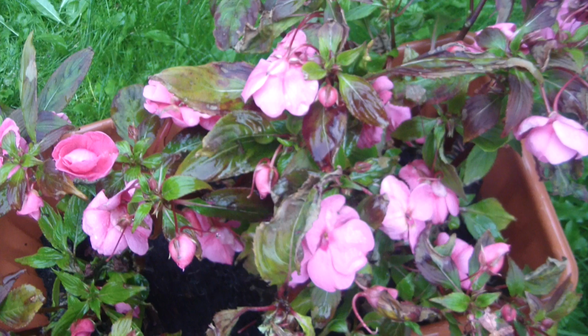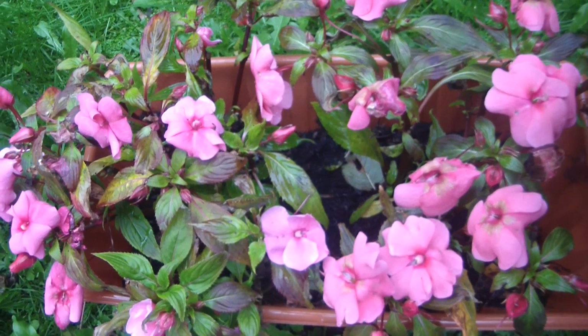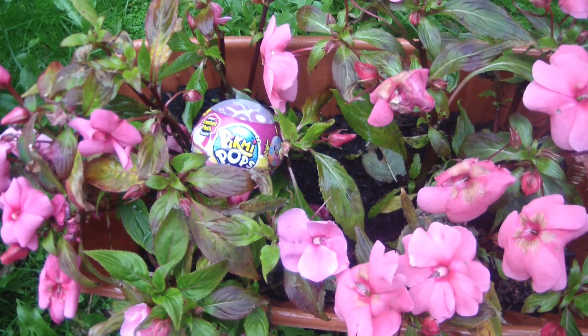Lollipops and the flowers? I think I did. Wait, I just saw Pikmi Pops.